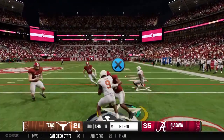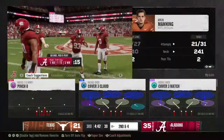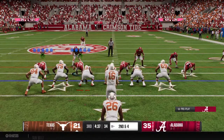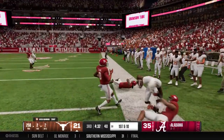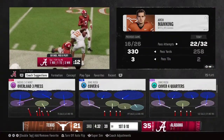Grabbed behind the line, it's Gibson. A most efficient pickup of 6 on first down. It's 2nd and 4. Off play action. Fires to the wideout. A beautifully placed ball to the outside and the toe drag for the big pickup.